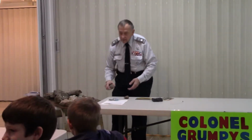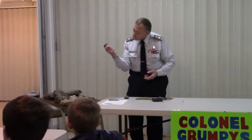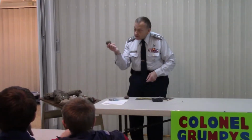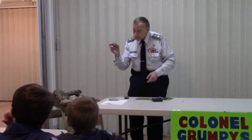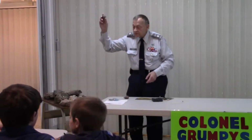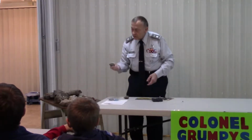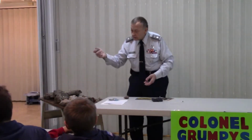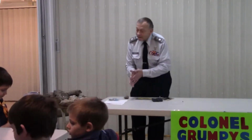Okay. And another thing, this is from here on Earth, it's called a volcanic bomb. And what happens when a volcano erupts, small hunks of lava will fly up into the air and it will cool as it's coming down. And when it comes down, it will form a ball shape, and it's very heavy. They could get hit by that, huh?